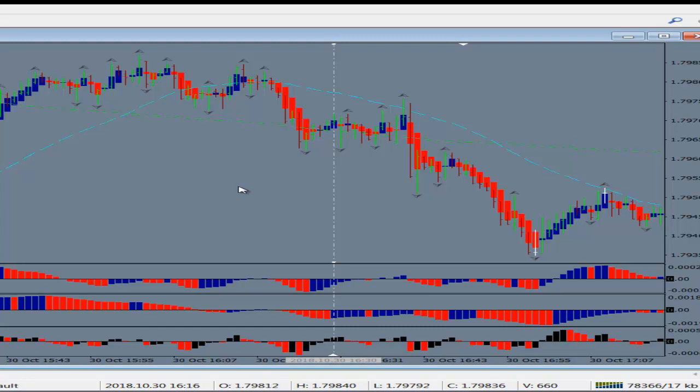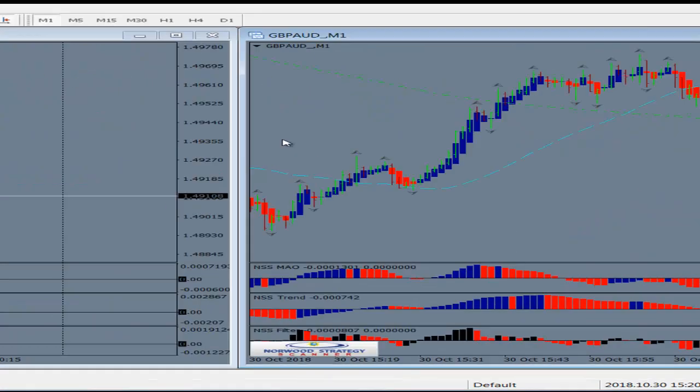We have the 15 minute giving a signal, the 5 minute has to confirm, then you go to the 1 minute and wait till you see a 4 bar, and it's better if it's all on the same side of the 0 line and all these indicators.